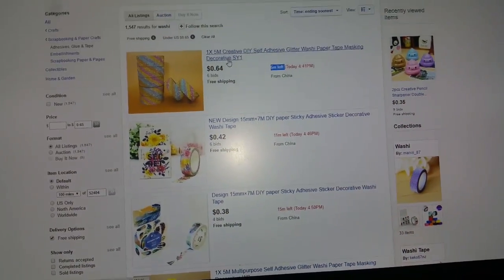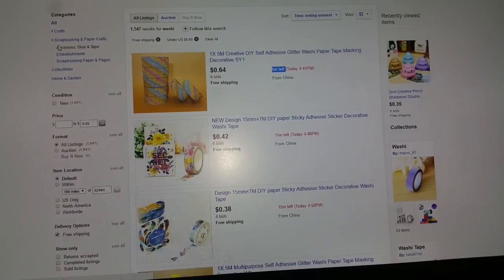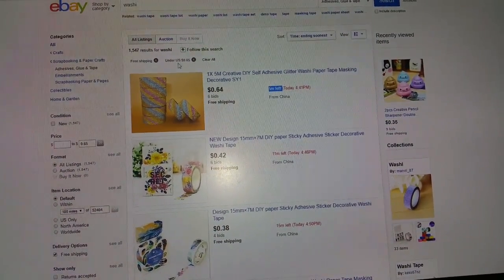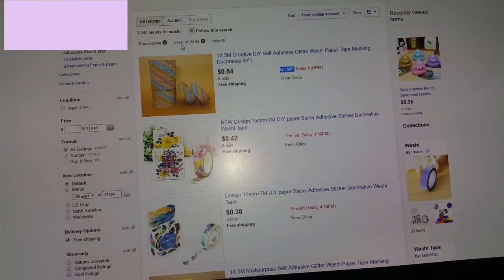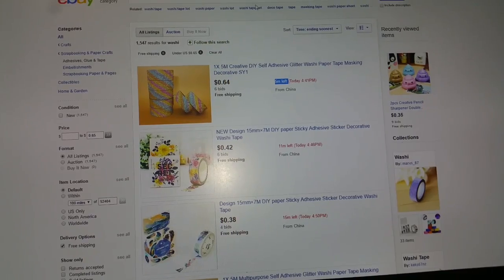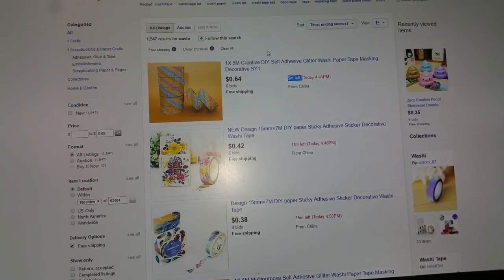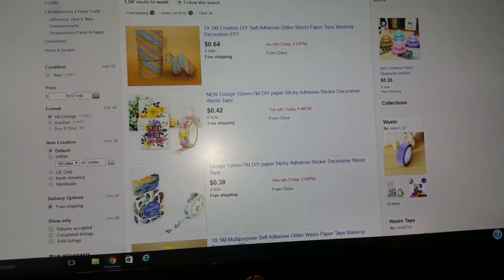The 3 biggest things that I always use are the ending soonest, the free shipping, and your price point, whatever you want to pay. Again, don't put in a minimum, because if you're doing the ending soonest, you want to see the 1 cent items that are ending soonest. In fact, let me show you guys.